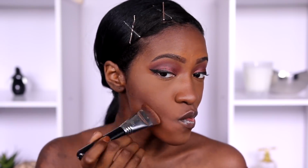Now on to the main event here, highlight and contour. I'm gonna use this shade Brownie Bite to contour. I might have to be careful with this shade because this looks like it'll actually show. Well, damn. All right. For highlight, I guess I'm gonna go with this shade, Radiant. Oh, that's cute. Radiant.